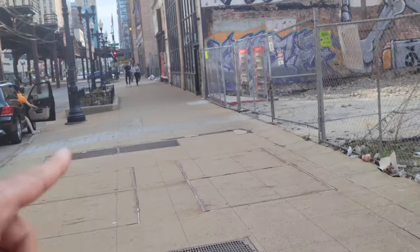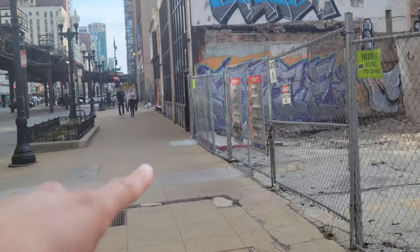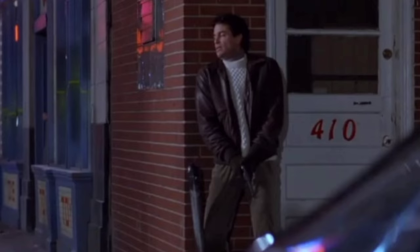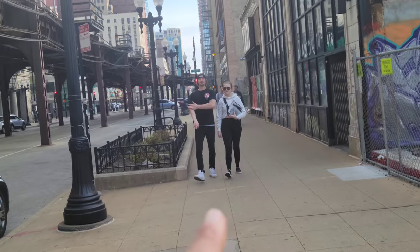Yes, so there was another little building right here. I believe the address was 410, but it's gone. They demolished that, so that's not here anymore. But Detective Norris would have hid behind that wall and shot at Charles Lee Ray going into the store right there.